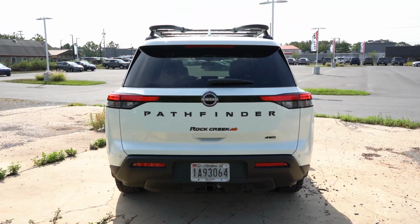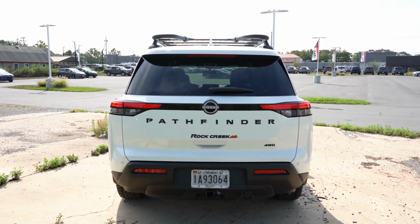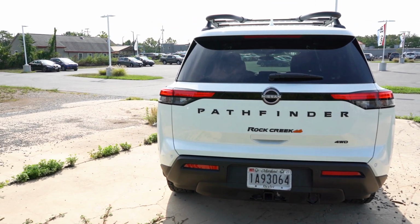All right, so now since we are around to the back of this one, all the way up top, you will find a body-colored shark fin antenna. Just below that, rear spoiler with an integrated brake light. Just below that, rear window wiper. Of course, you got that lettering spelled out horizontally.